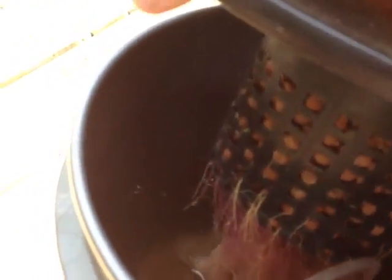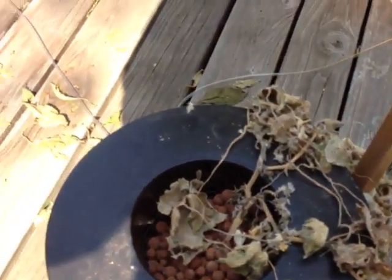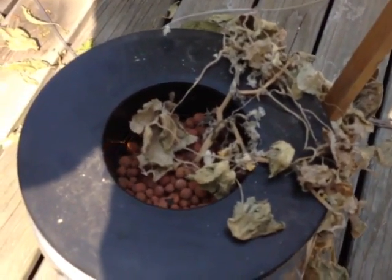Wow. I've seen this done with the tomatoes. I didn't know that it happened on the cucumber as well. It has literally pulled it completely up, but it won't matter now. I'm going to start over with the cucumbers and have a new set all together.